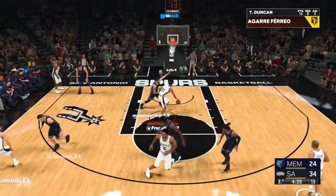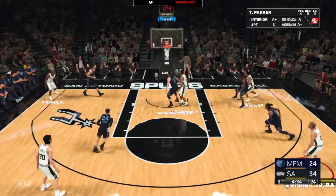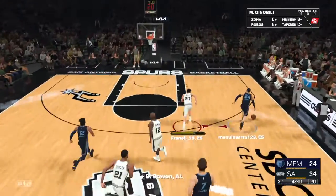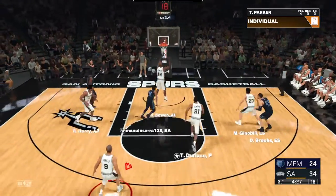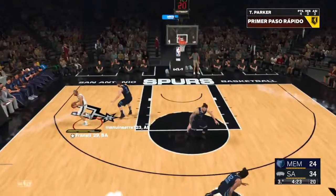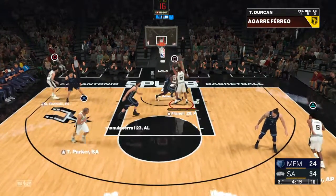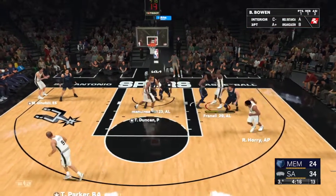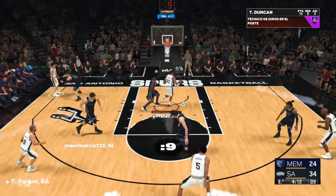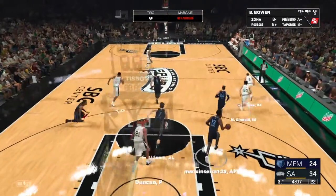Now here's Ginobili. Here's Duncan. It's rebounded by Memphis. And oh, here we go. Brooks got it, the fast break chance. Wasted no time on that shot, but it's off the mark. Back to Parker. Pass to Bowen. In the corner, it's Ginobili. Here's Duncan. He can't get that one. Now Memphis takes it the other way.